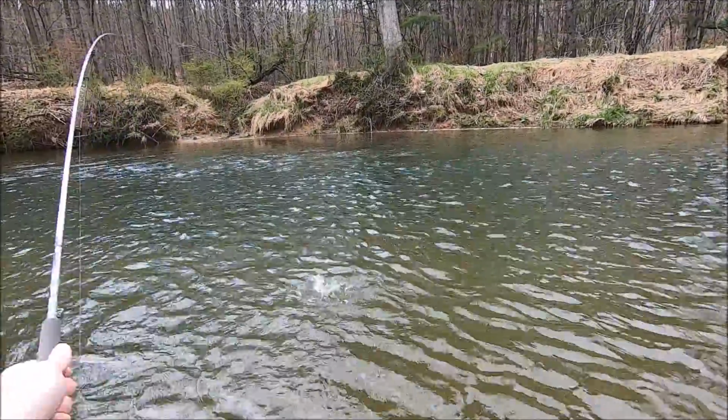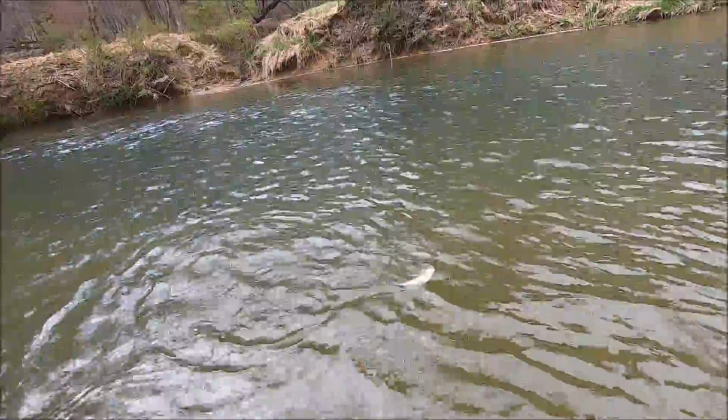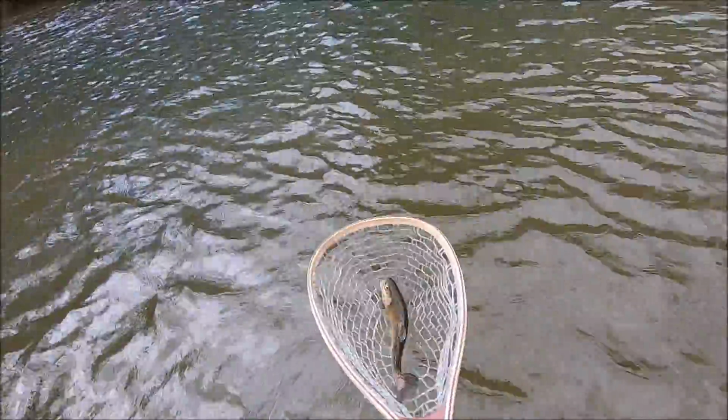Okay guys, well the GoPro was off unfortunately, but I haven't got this fish in yet. Should have kept that first one. You could have had at least two to take home. True. Yeah. That's a pretty trout. Yeah, I mean, if you don't want any, I'll take.